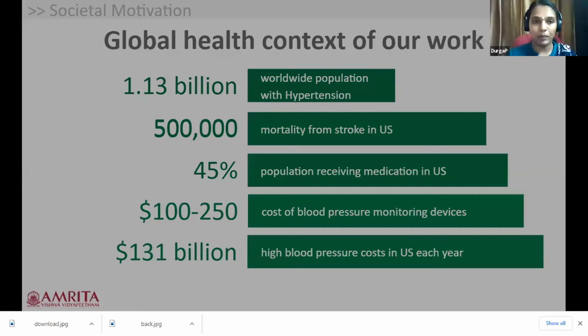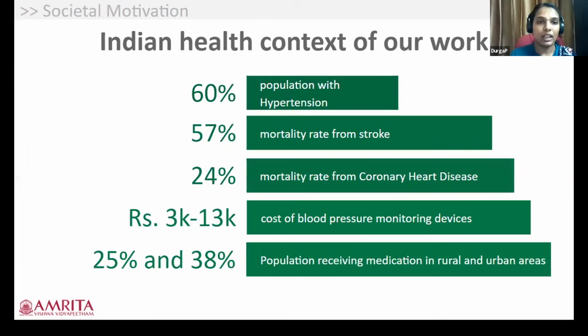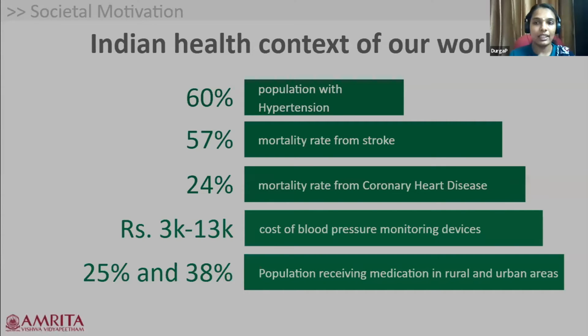Now, if we take our Indian perspective, 60% of the population has the issue of hypertension. Of those, 57 die due to strokes caused by hypertension, and 24 from coronary heart diseases. The cost of devices here in India is around 3,000 to 13,000. And the population actually receiving medication in rural areas is only 25%, whereas in urban areas it's just 38%.